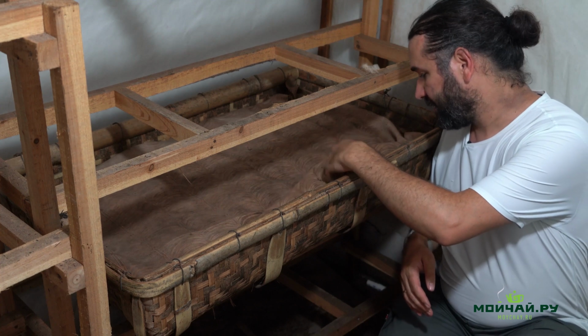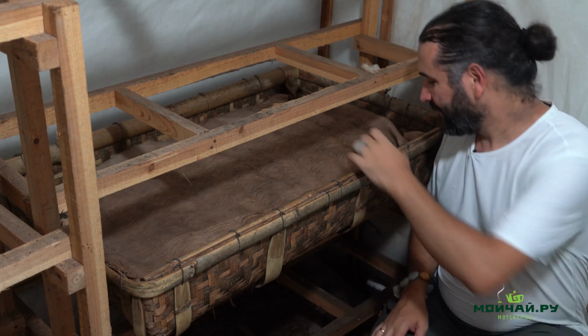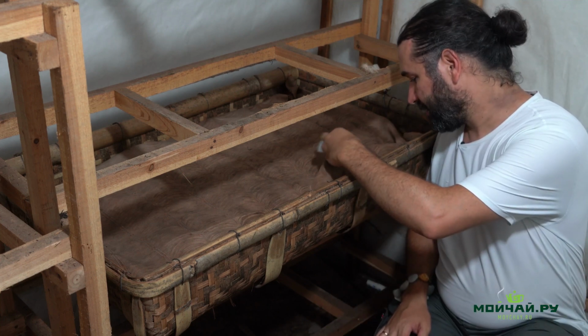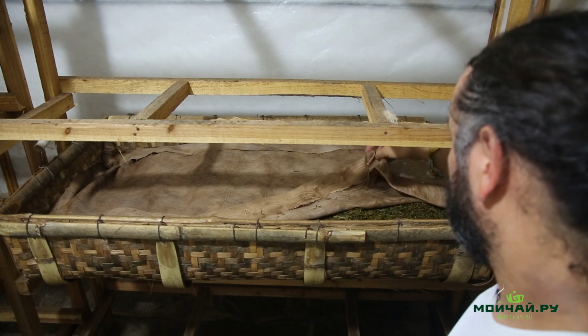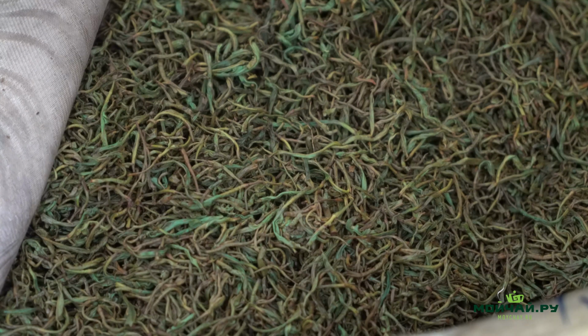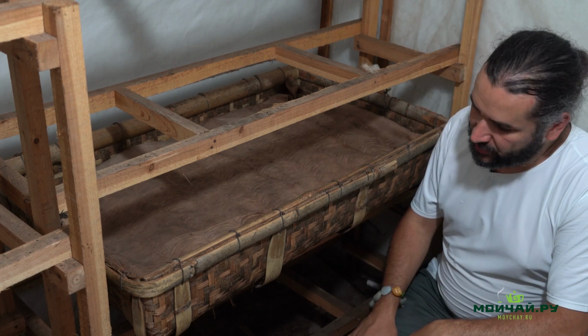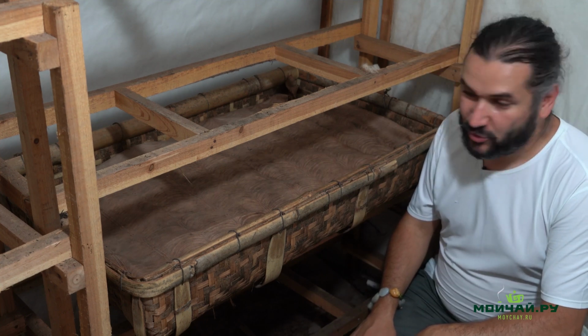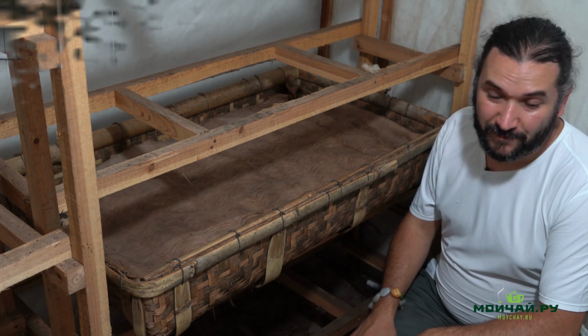A basket half full of tea that has gone through the crushing stage. It has a beautiful red-green color. The buds have turned red, and the leaves are still green. It's beautiful. After the fermentation, all tea will have this brownish color, and then the tea will be ready. But the fermentation will last for several hours now, and it will be ready only in the morning.